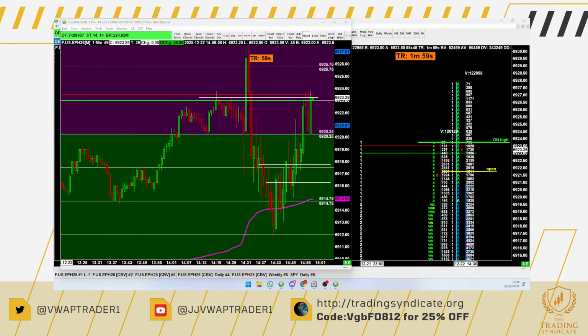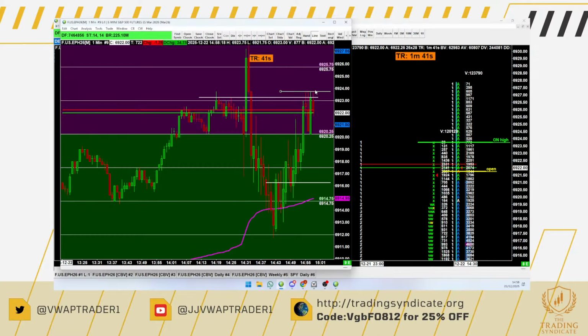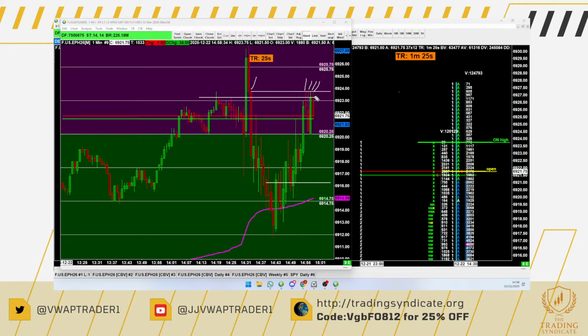Now, can we get over 24? What do you guys think? Look at that. See? Do you see the sellers? Right? 1, 2, 3, 4. Same level as here. See, they sold here before, and they're selling there again. Once you know where the sellers are, it makes your life so much easier as a short seller and as a long.